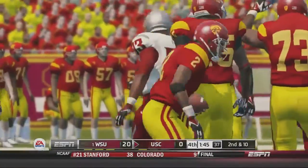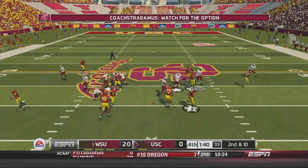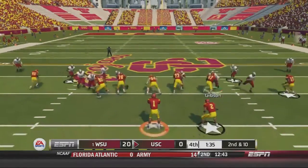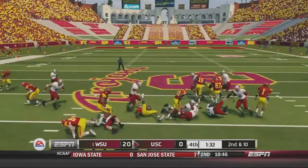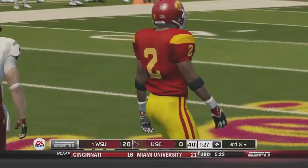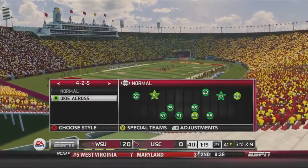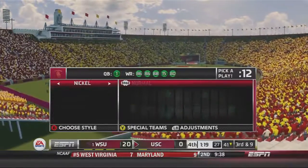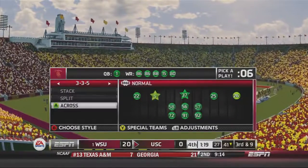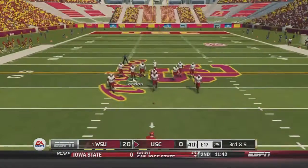As we see now, 2nd and 10 after the quick first down, but that clock is moving. We see 1:40 left on the clock for USC. Try and do something late, get some points on the board in this game against Washington State. Once again, the speed of Washington State makes sure that it's 3rd and 9 for USC. Washington State, you will be unsurprised to learn, defensively is a strong believer that speed kills on defense. Third down now, and they need to get it out to the 50.